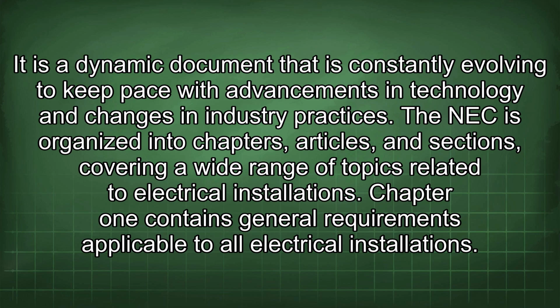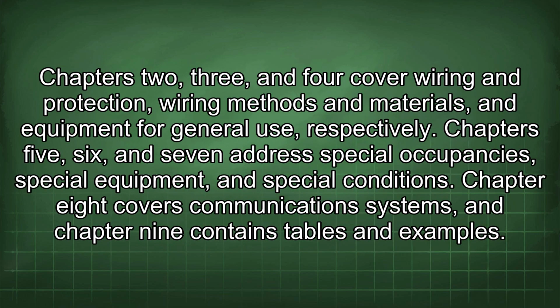Chapter 1 contains general requirements applicable to all electrical installations. Chapters 2, 3, and 4 cover wiring and protection, wiring methods and materials, and equipment for general use, respectively. Chapters 5, 6, and 7 address special occupancies, special equipment, and special conditions. Chapter 8 covers communication systems, and Chapter 9 contains tables and examples.